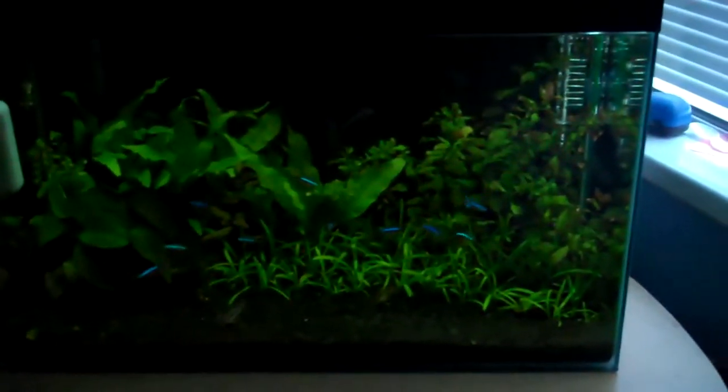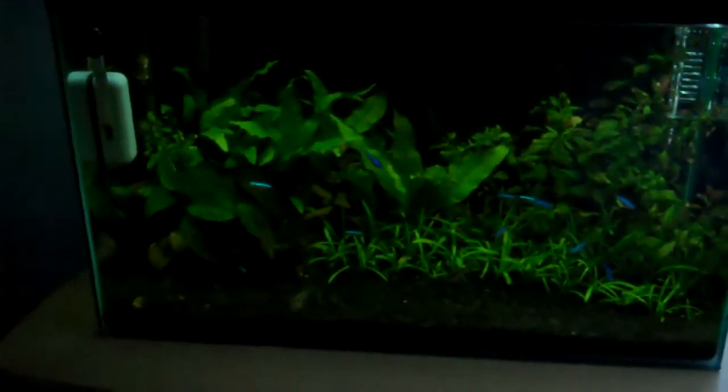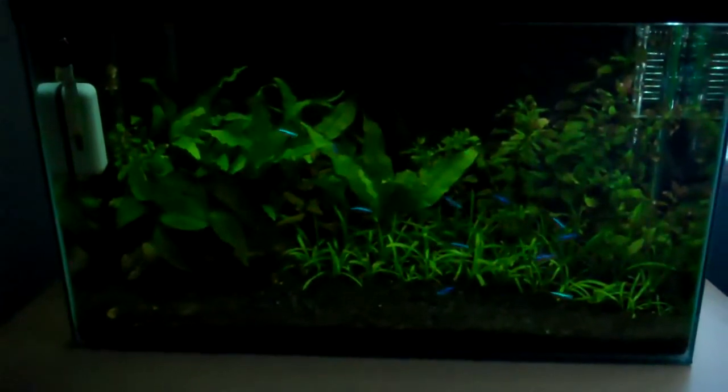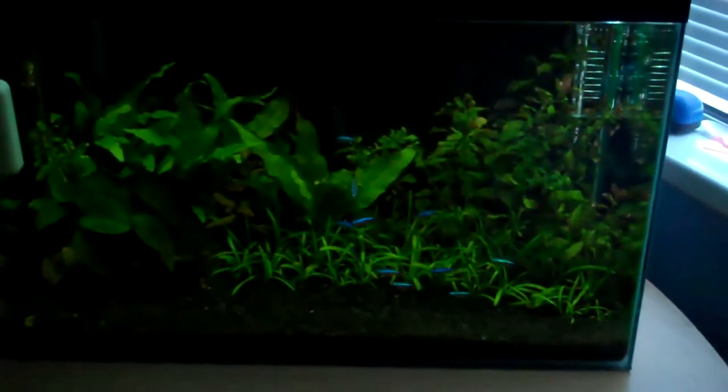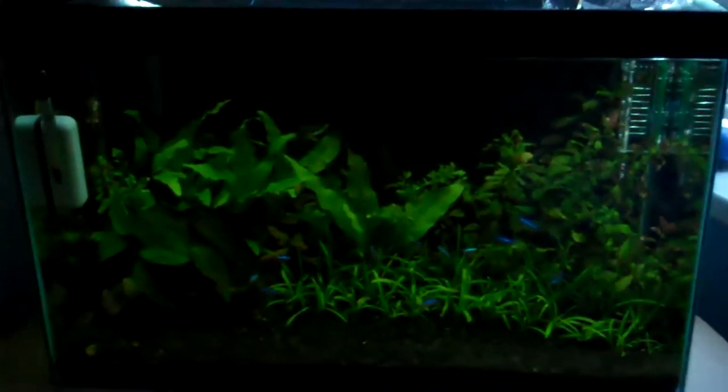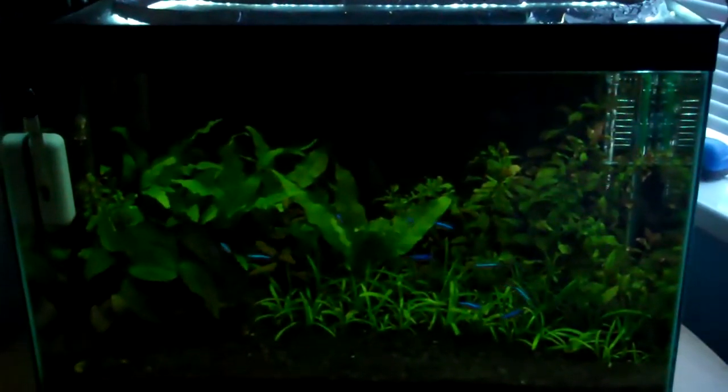So yeah, there's my CO2 system, my new mag float, and the tank's looking pretty nice at the minute. The cory catfish were showing signs of breeding the other day, but they didn't actually breed. So I'm going to feed them on potatoes, bloodworms, flakes, all this week. And next weekend I'm going to do a water change with cooler water, and hopefully I should get them to breed. And I'll put the babies in the net breeding box thing. So yeah, let's hope it's more successful this time, raising the baby catfish.